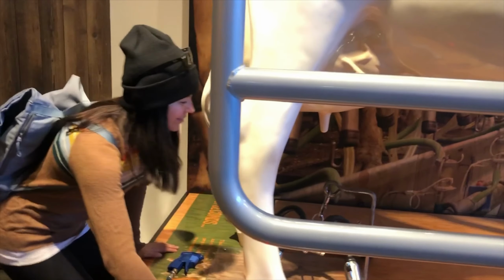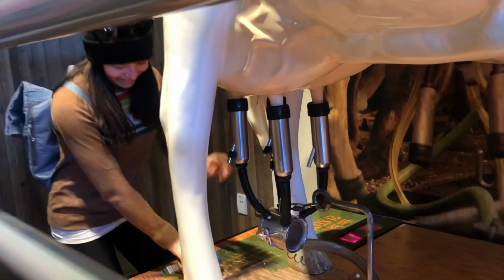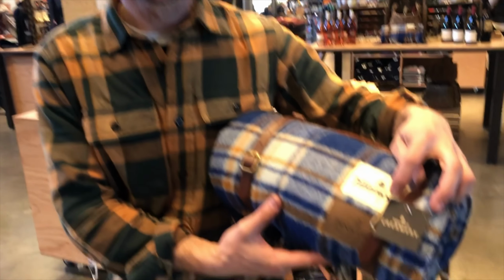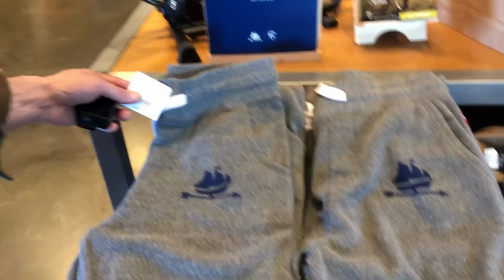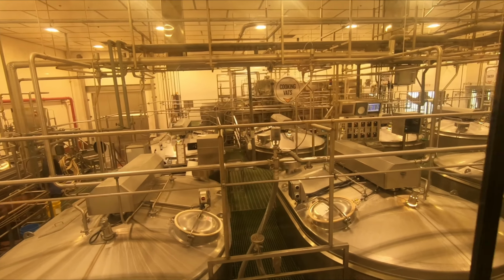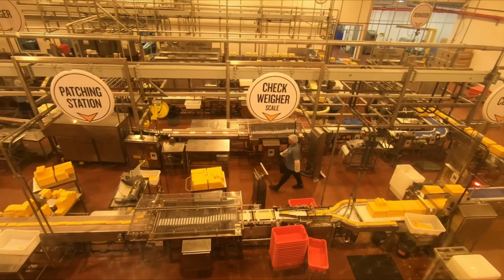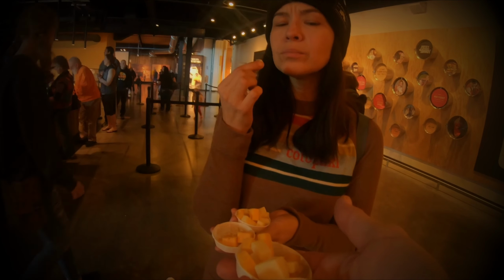Go for it. You did it. It's a Pendleton Tillamook cheese blanket. Look at the colors. You got everything. You want to get some cheese sweats? Cheers.